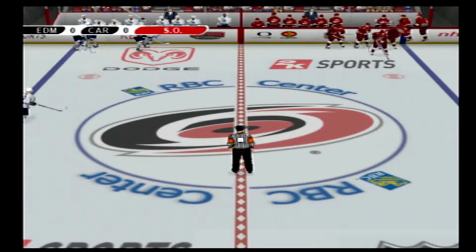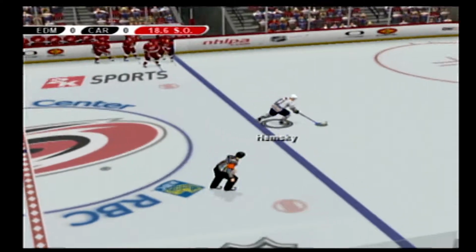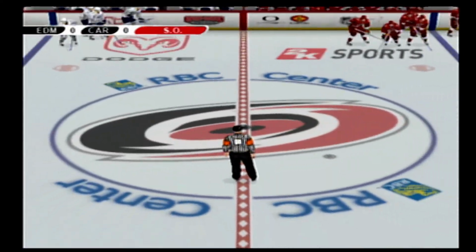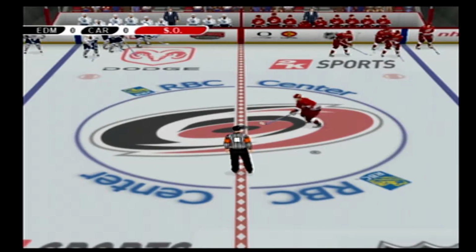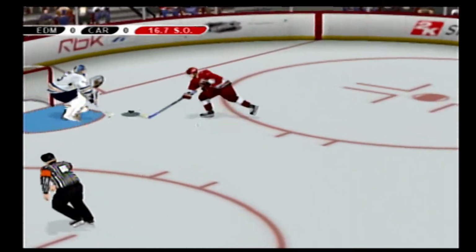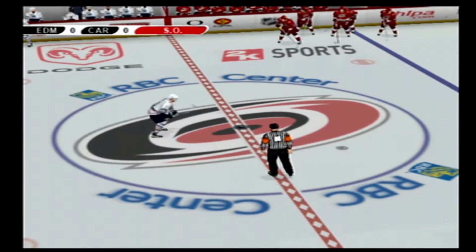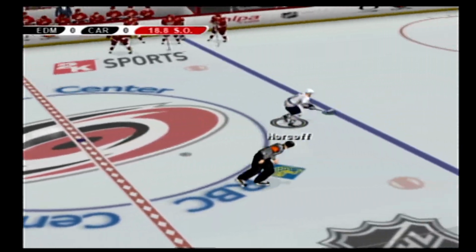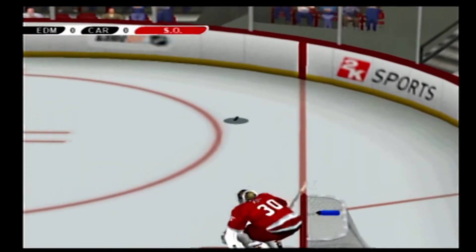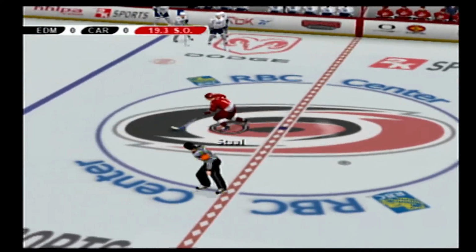Hemsky up first in the shootout for his team. Here he comes. He whips it. It's stopped. The goaltender focused on the shot. Skating in. Goalie getting set. He shoots. Horkov up second now. Here he comes. It's ripped and saved. Stoll up second for his team in the shootout.